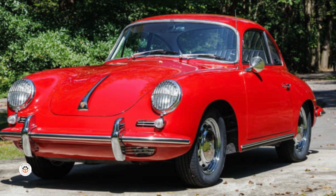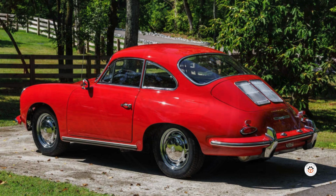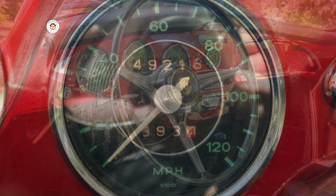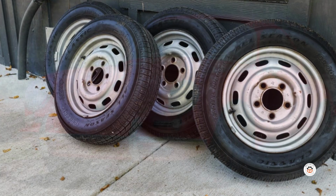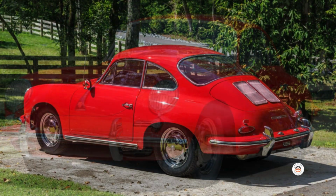What if I told you the ultimate piece of Porsche history was up for grabs right now? We're talking about a 1964 Porsche 356C Coupe, the final chapter before the legendary 911 stormed the world. This isn't just a car, it's a time machine on four wheels.